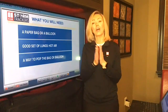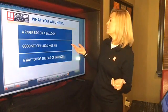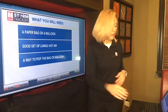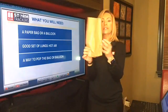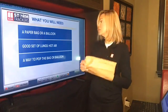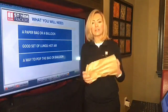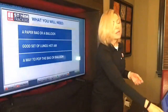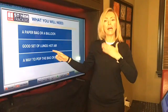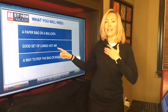So today we're talking about how thunder occurs, why thunder occurs. So what you're going to need is a paper bag like this one. This is just a simple old lunch bag, a brown bag, if you're brown bagging your lunch. You may want to soften it up a little bit. It works a little better if it's kind of softened up a bit. You want a good set of lungs with some hot air in them. I know I've got that. I've got a good set of lungs with hot air. I'm full of hot air.